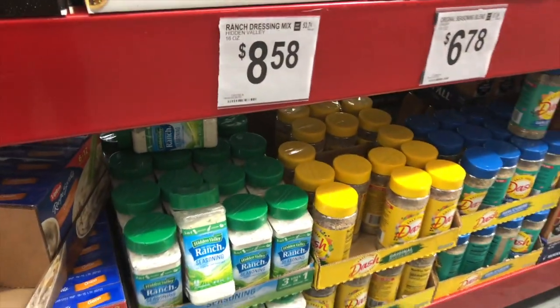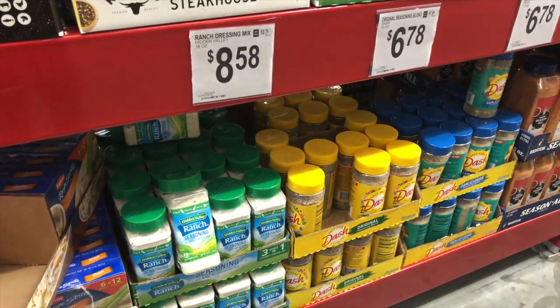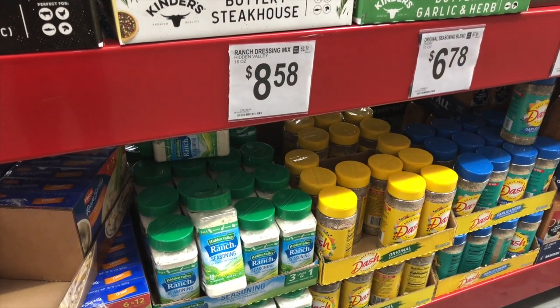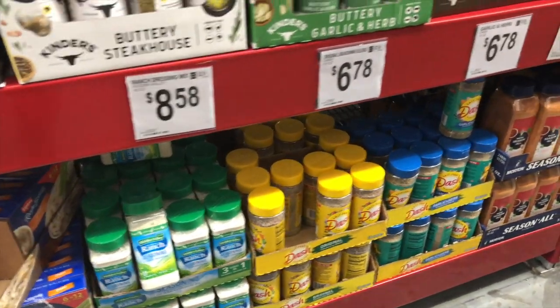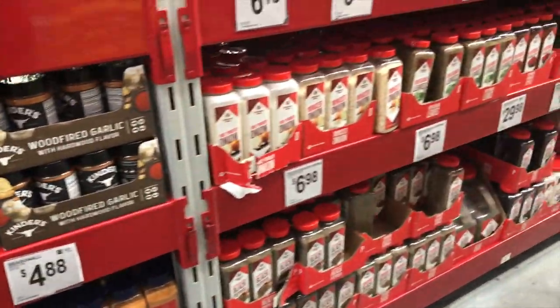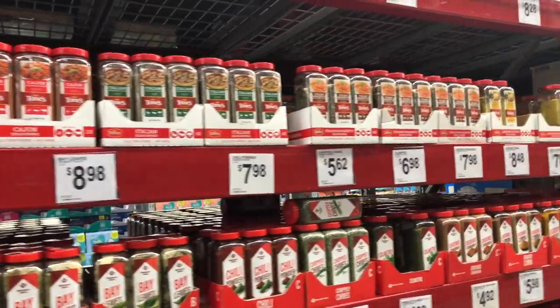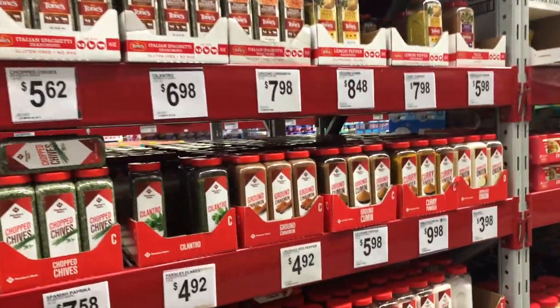This is also where I always pick up my big containers of ranch for my garlic ranch chicken thighs that I do in the crock pot. You'll just get the best bang for your buck on seasonings at Sam's Club and also Costco. They're very comparable.